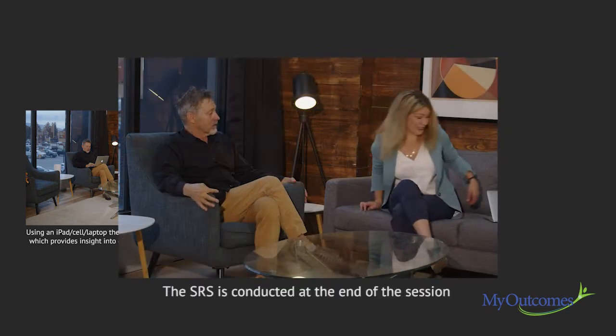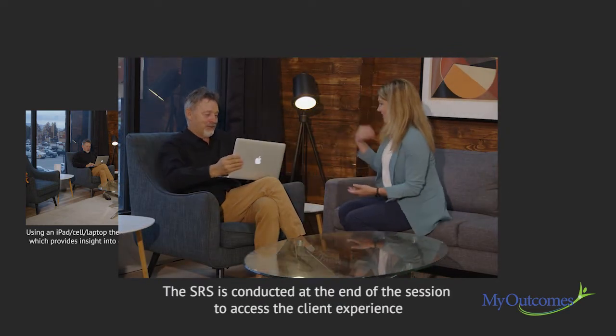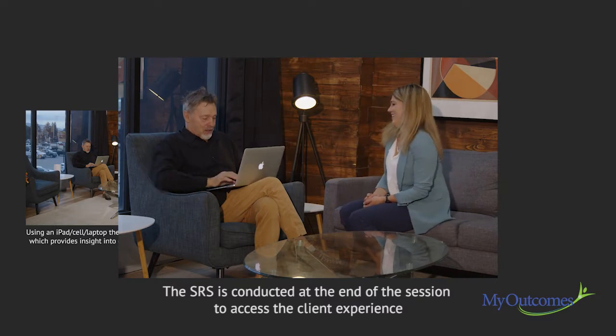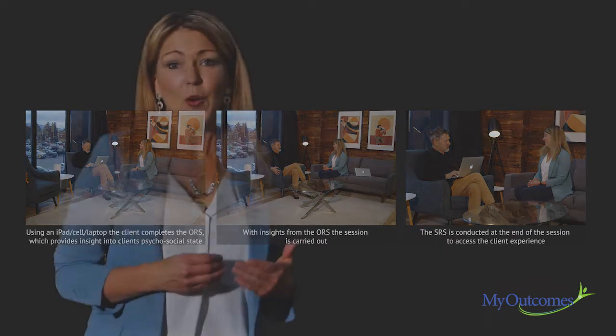The SRS, completed at the end of the session, has 4 items that enable clients to give feedback on how they perceive their experience of the session and their relationship with their provider. This feedback helps the provider identify areas needing work and thereby strengthens the therapeutic alliance, which studies indicate to be one of the best predictors of successful outcomes.